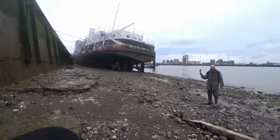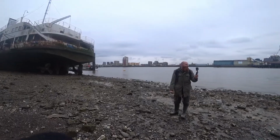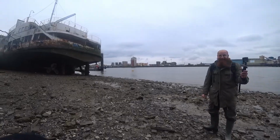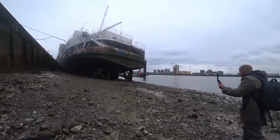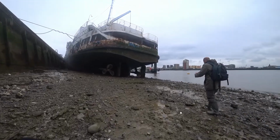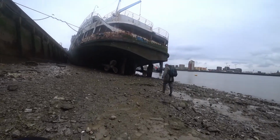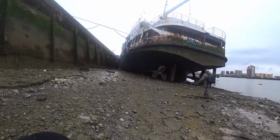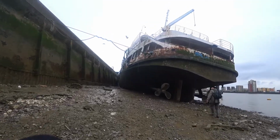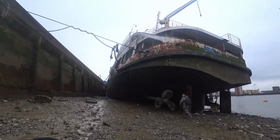Even the places that look nice and dry are really dodgy. Watch your feet, Chris. It's a bit spongy. There's two Chris's here today. Yeah. Well, we're not going on the Iris, but I think we're going to be going on to the Iris.